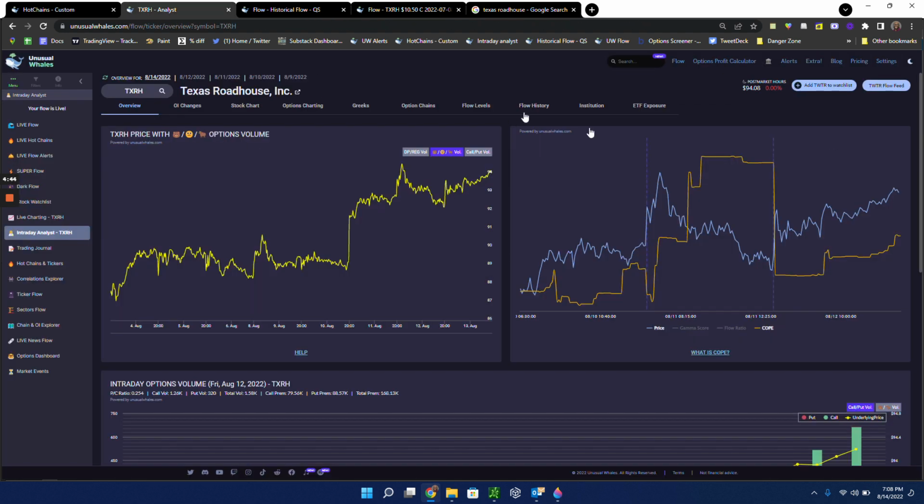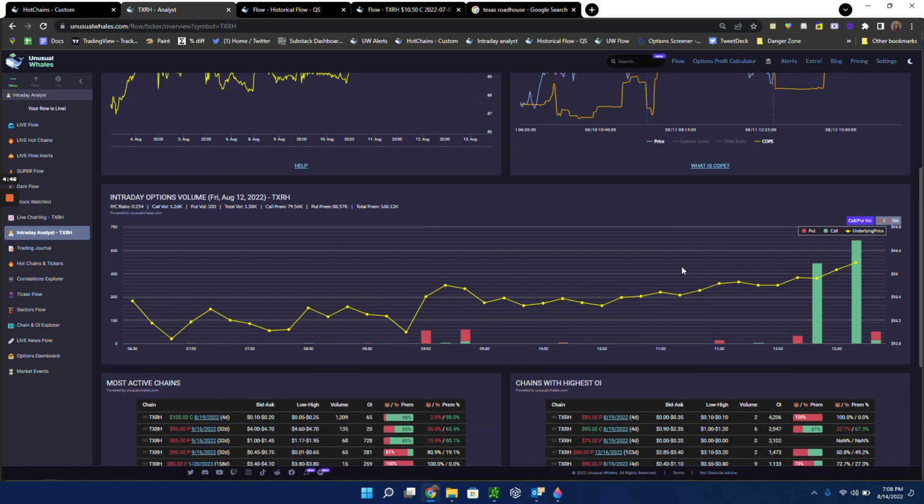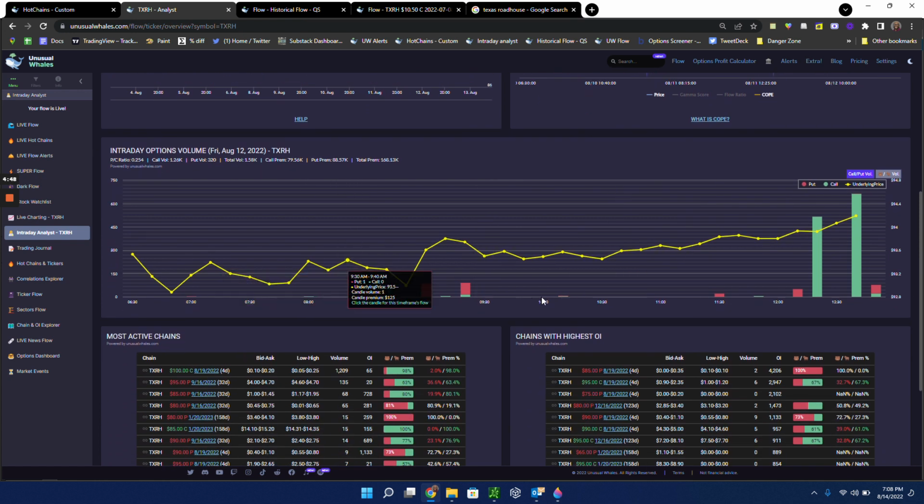So once I've looked at that on the Intraday Analyst page, then I'm going to go down and see kind of what the options volume was like. So here we have a little bearish volume on Friday, right? A little tiny bearish volume. But then look here, we get these big spikes at the end of the day. Now I'm noting the time on this, right? I love seeing decisions being made at the end of the day. That's insanely bullish, especially the end of the day on a Friday. I love that because it's showing some urgency.